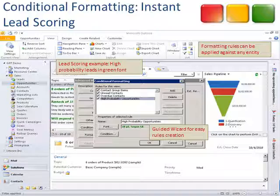So instead of the sales rep opening up to each individual lead record, you're going to be able to see filtered items here in the background of these screens where it says 8 orders and restock. Those are all matching the criteria based on that predefined rule called conditional formatting.